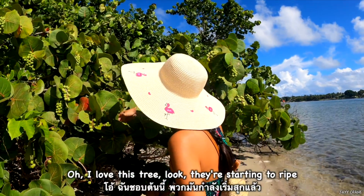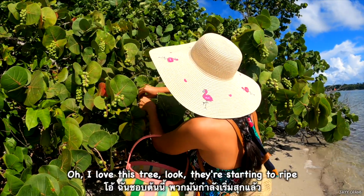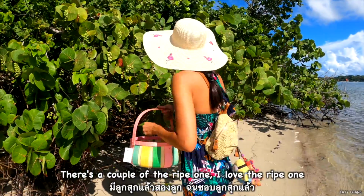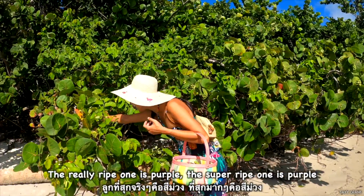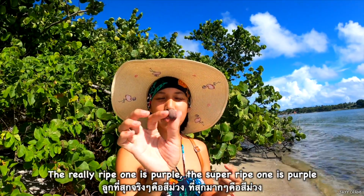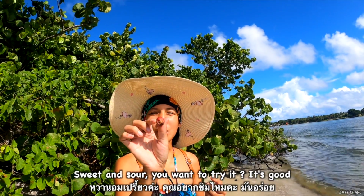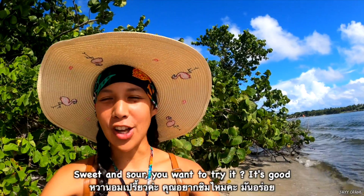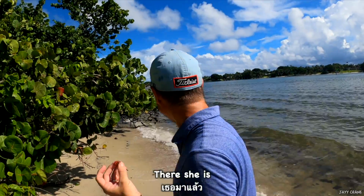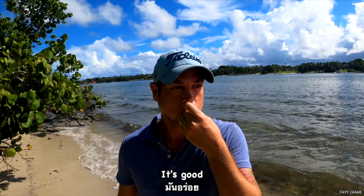Oh, I love this tree. Look. Oh, they're starting to ripe. Oh, there's a couple of the ripe ones. I love the ripe ones. The really ripe one is purple. The super ripe one is purple. It's not sour, right? Too sweet. Sweet and sour. Let me try it. It's good. It's good. There she is. Hey, right? Girl. It's good. It's good, right? Yeah.